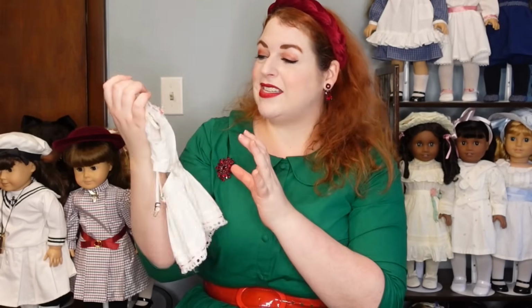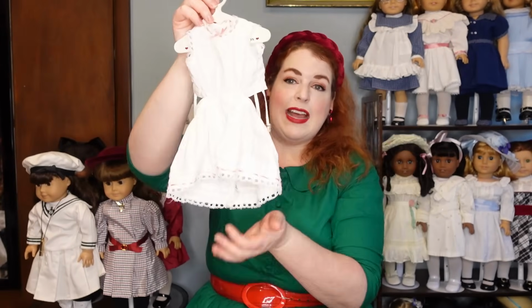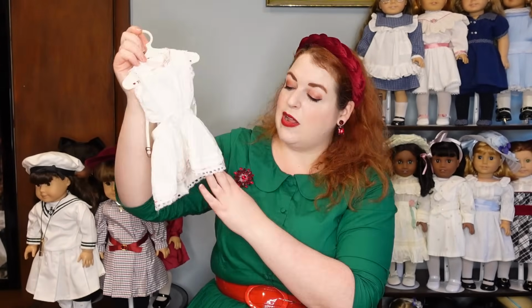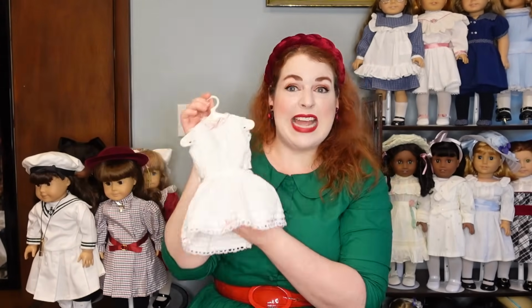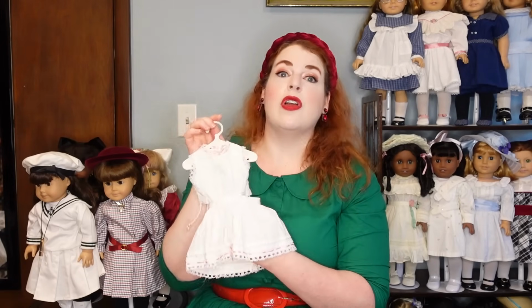So I think this is beautiful. I love the lace detailing on it. It has wonderful pin tucks and lace down at the bottom. I think that this is a fantastic detail and honestly very historically accurate for a girl of this era.